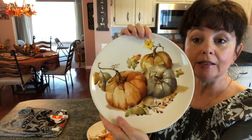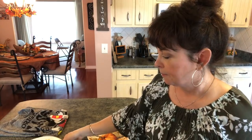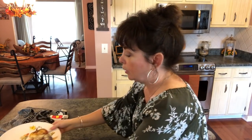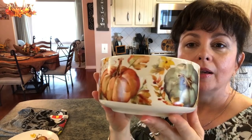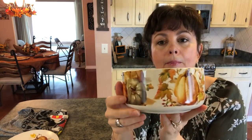I really do love them. They just look so pretty, and these will sell out quickly, so I wanted to go ahead and hop on here with that. I didn't get the small saucers, but what I got were these bowls that go with them. You can see they have the pumpkins and the leaves all the way around. They are beautiful. I love them.